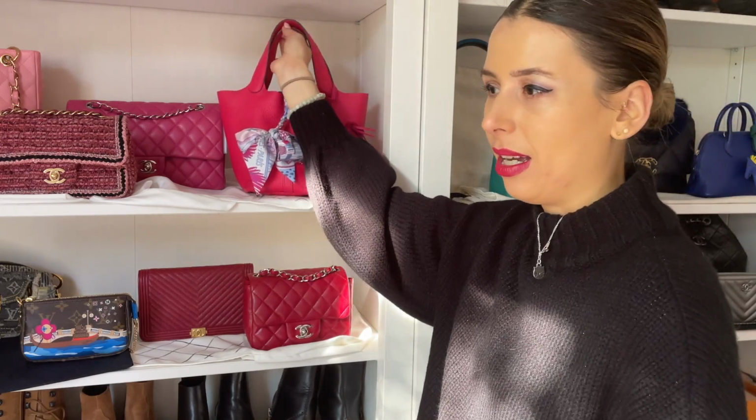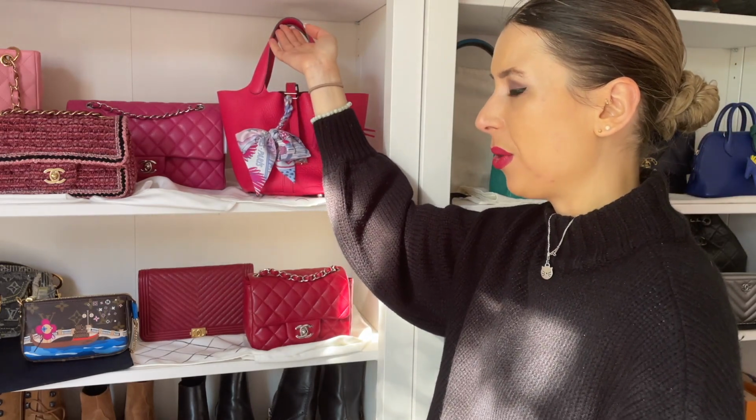I got my one for almost half the price of retail. Actually, I'm exaggerating. It was around 2,500 Australian dollars. And I think they retail for around 4,000 these days, so not bad.